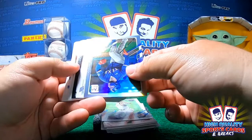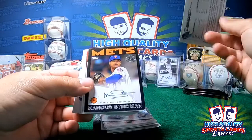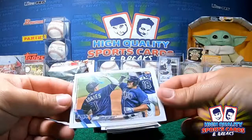Yeah, man. Oh yeah. Alright, so we got foil of Joey Gallo. We got auto 99. This is the cardboard. Top of a race in the auto. Nice. Marcus Stroman, Mets. Boom, man. Look at that. Nice on-card auto, Marcus Stroman. Pretty weird to see these kinds of players signing on Series One. So, Cobra 50. There you go. And the cardboard was the auto 99. Vintage Topps logo, Tampa Bay Rays.